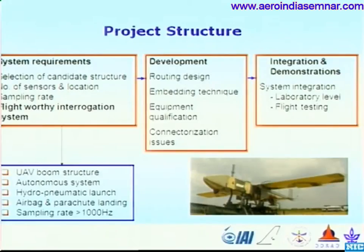So the main development phases were, first, routing of the fibers in the boom and from the boom to the payload. Embedding of the fiber was a major issue. All of it was done here in India, and that issue took us quite a long time to solve: how to integrate those fibers in a real production line of a UAV.